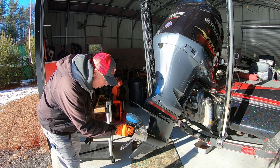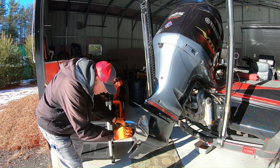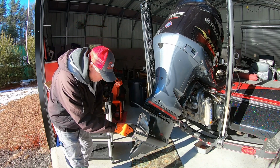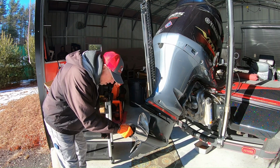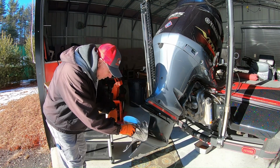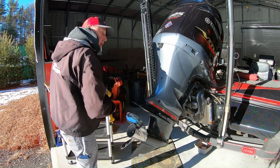So I got another brass washer here. Make sure that's all seated in there good. Washer, and the castle nut. All right, get that down there, and then you want to take a look and see where the holes lined up. Well, the cotter pin.